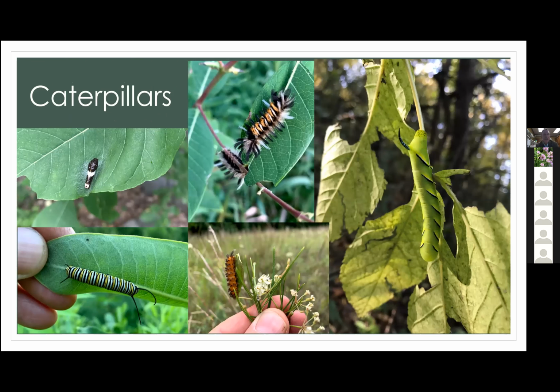On the upper left, the one that looks like a little bird dropping, that's a little first instar of the eastern tiger swallowtail butterfly. And I think everyone knows the lower left one is a monarch, and it has that kind of bright yellow, white, black coloration. And of course it is a toxic caterpillar, gaining the toxins from the milkweed. And those warning colorations, birds learn to avoid it. Whereas the swallowtail caterpillar, they just think it's a bird dropping. So that's how they avoid it.